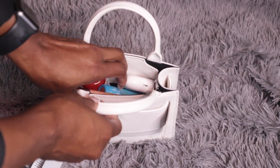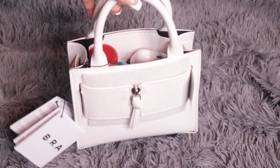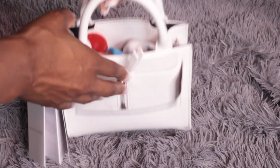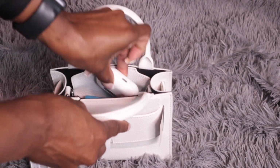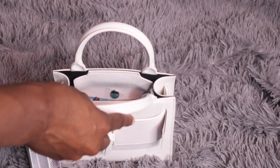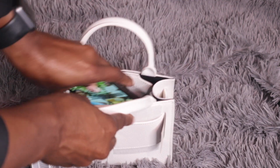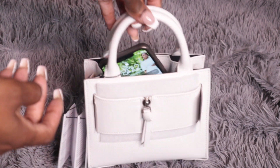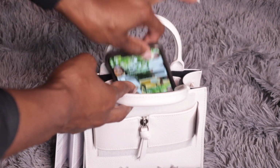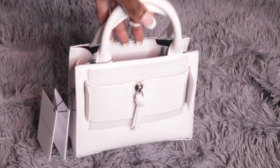My AirPods, and at this point I realized I didn't have my cell phone in there, which I wanted to try. So I took some things out, like the lotion and the AirPods, and saw where my phone will fit. I have an iPhone 11 Pro Max, and it fits in there. At least it's inside, but it's not a really good fit, but a lot fits in here, which I'm super impressed with. So super cute.